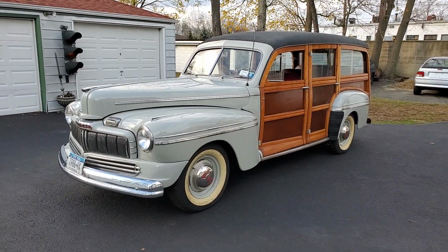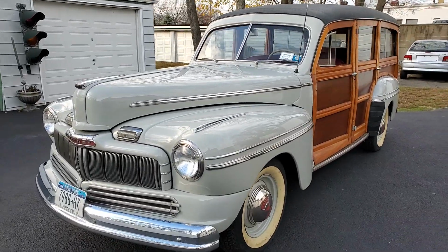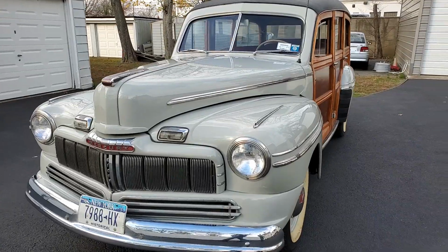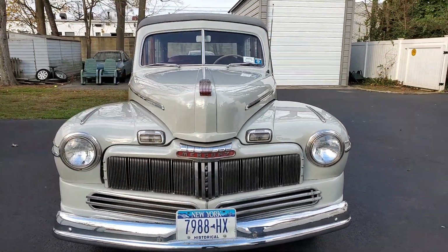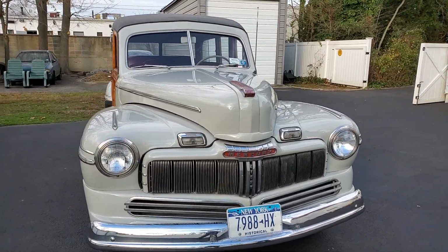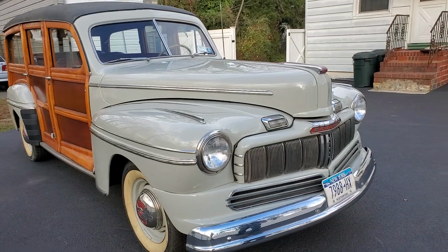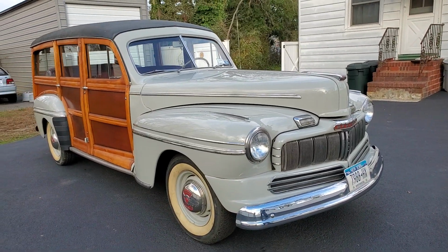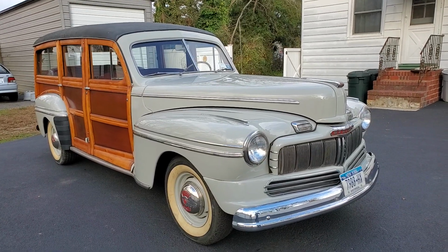Original. Wood has never been replaced. Varnished. New LeBaron top and interior. Repainted many years ago. No sheet metal, any body damage or rust ever. So it's all original panels. All original. Still 6-volt. Everything is original except, admittedly, the dual exhaust. So you got custom headers and dual exhaust.